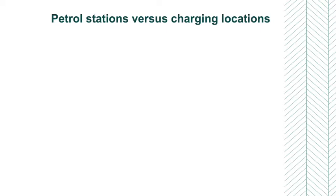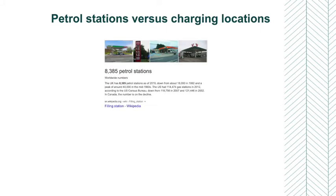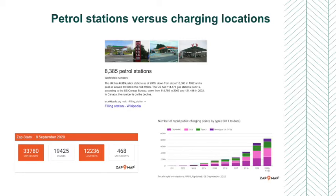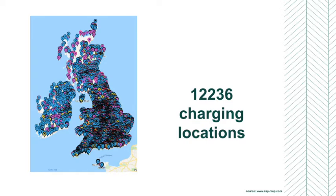We also need to understand where we sit relative to petrol and diesel. There are over 8,300 petrol stations in the UK. However, the positive is that there are 12,000 locations for electric charging. The information, again from ZapMap, also indicates there is a massive increase in the number of charging installations that are happening year on year.